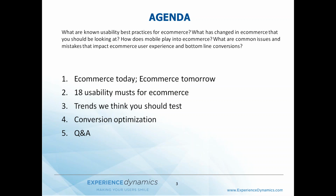And just to say that this information can actually be applied across the board. We're going to share some trends we think you should test. We're going to talk a little bit about shopping cart abandonment and conversion optimization with regard to e-commerce. Many of the examples that you'll see here today are retail e-commerce, but just bear in mind that many of the best practices and many of the tips that you'll get in this seminar are relevant across industries and even business-to-business e-commerce situations as well.